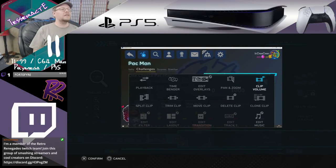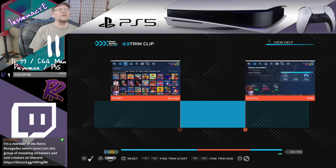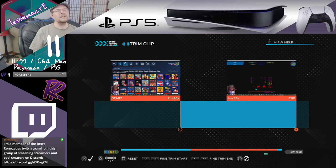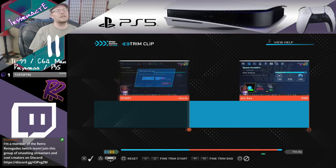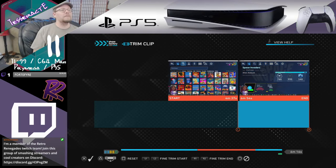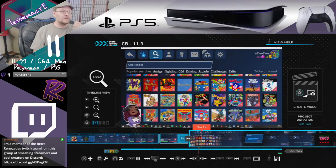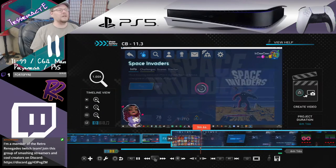Okay, so now we got to trim this. She did the One Chance Pac-Man. Space Invaders Alien Ambush. I'm so terrible at Space Invaders. Alright, we'll just go to the end on that. Alright, let's see where she... Ooh, how about some space? Should we do Space Invaders? Perfect. Okay, good.